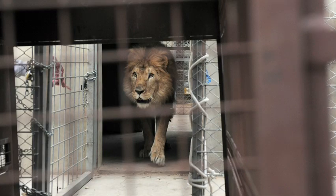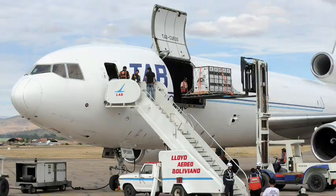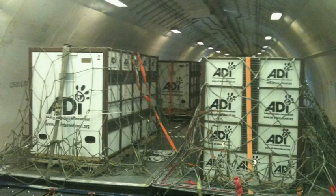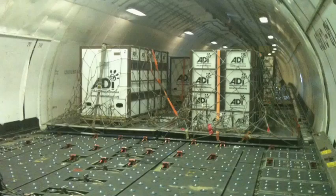Although it's been a very, very long week, we have received news that the lions are finally on their way. They were boarded very early this morning in Bolivia, onto the back of a truck, where they headed off to the airport. The guys did really well. Kamba was a little nervous, and then she settled down. When they arrived at the airport, the replacement aircraft had not shown up. The first aircraft had a hydraulic failure, and so everyone got very nervous for a time as to whether they were going to take off, but the aircraft indeed did arrive.